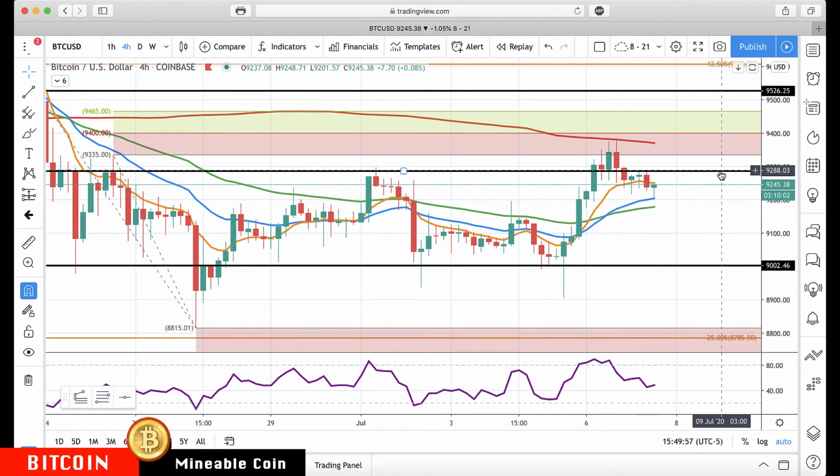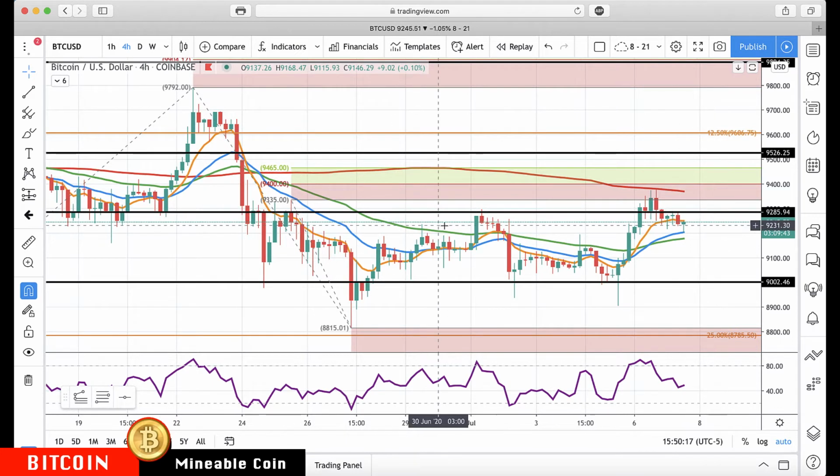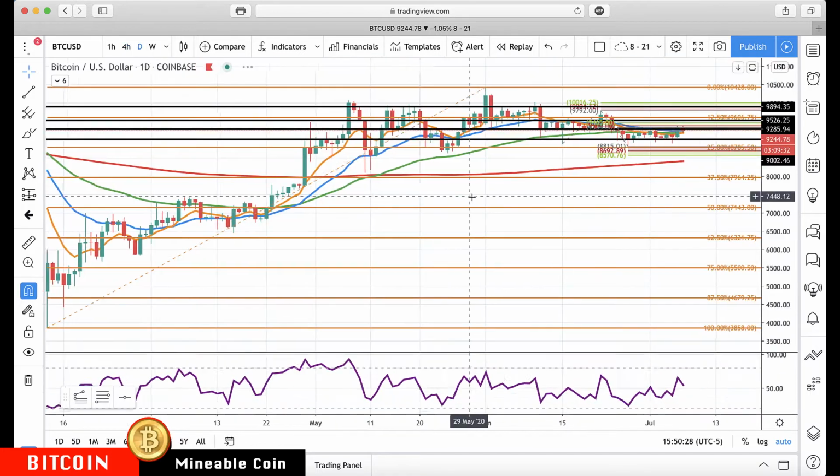For the rotation back up, I needed to get above this 92.85 level again, and then I'll start watching for these same price targets, the 9,400 and 9,465. If we do drop back below about 9,200 on a closing 4-hour basis, that's a failed breakout. We're still in congestion and consolidation, but it was a failed breakout from this little range, and then I'm going to start watching for some of the lower price levels again because it couldn't sustain the move. Check in on that with the daily.